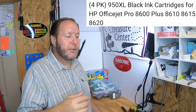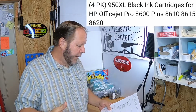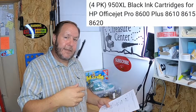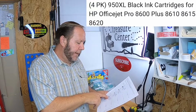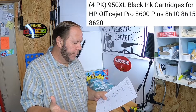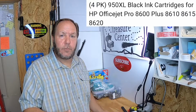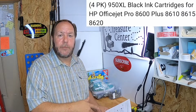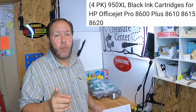If you're looking for ink for an HP printer, and you're looking for model 8610, 8615, 8620, well, I've got the words HP OfficeJet in there, so it's a type of printer. So if somebody types in HP OfficeJet 8620 looking for the ink, it would pop up. That's why I have all those little words. Everything in there is a keyword except for the words for and plus. New is never a word you should use in the title. I make that mistake a lot.